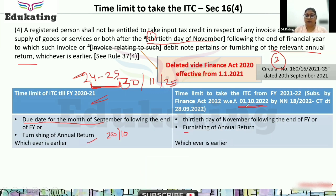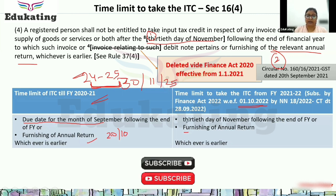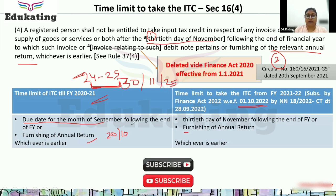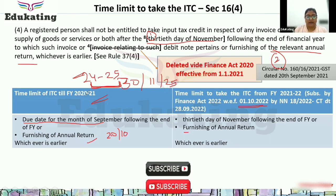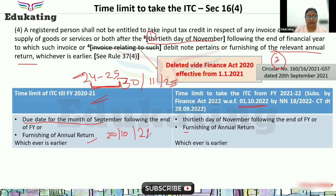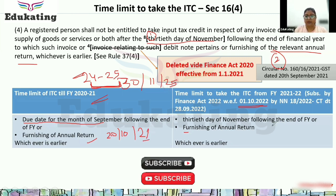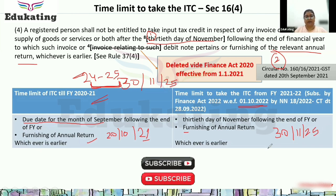So before 1st October 22, it means financial year 22-23, the due date was the due date for the month of September following the end of financial year. So for financial year 2021, it would be 20th of October 21. And after that, it would be 30th of November 25, or the furnishing of annual return, whichever is earlier.